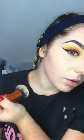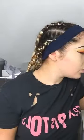So now I've done my under eye concealer. As you can see, it is really good full coverage, and that's just the concealer. So I'm now going to go underneath my eyes with a smaller brush and the palette, which I've actually just got rid of.